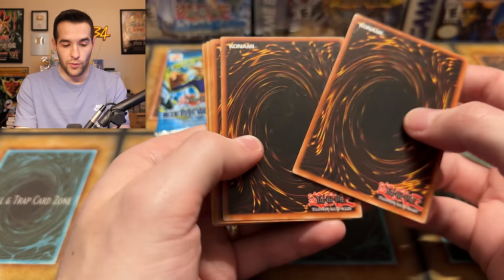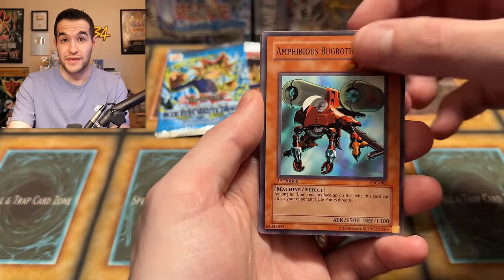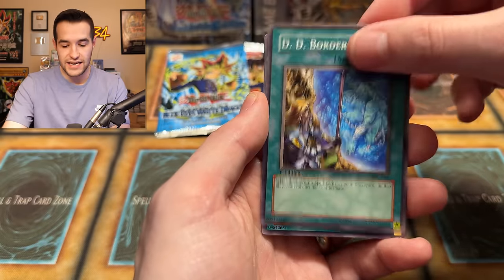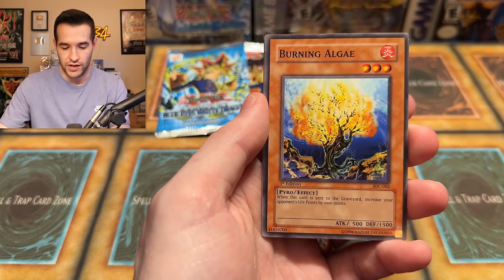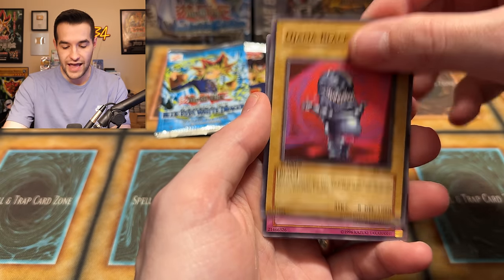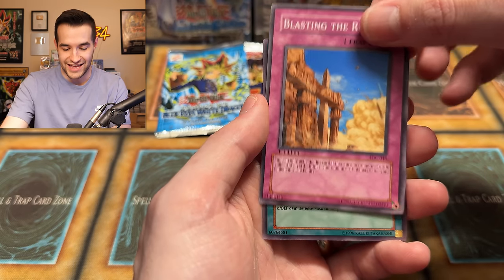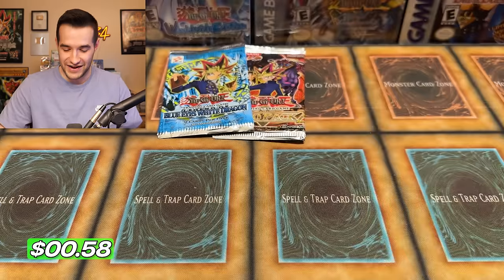I've had this one for a while. 1, 2, 3, 4. Let's see if it was worth holding on to. Amphibious Bugroth MK3. We have Ryukoki, Gale Lizard, DD Borderline, Yellow Luster Shield, Burning Algae, Ojama Black, Blasting the Ruins. Can we get that Chaos Emperor Dragon? No, but we can get a Stray Lambs.